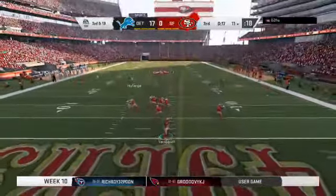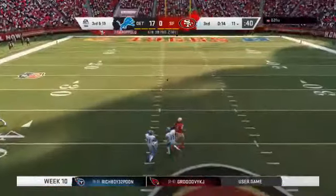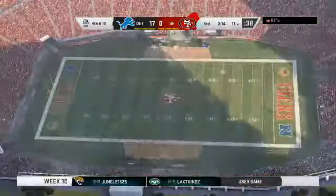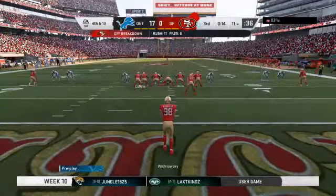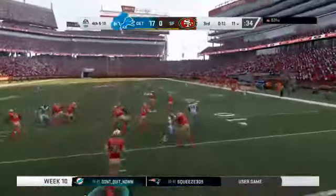No run call here. They'll look to throw instead. He's going to look deep down the field, and that'll wind up incomplete. Bold play call there. Now it's 4th down. Here comes the 49ers punter now as the drive goes backwards, so he's on to punt it away.